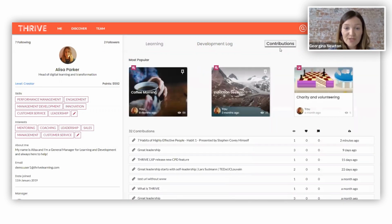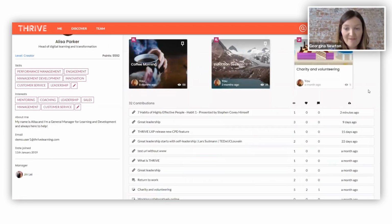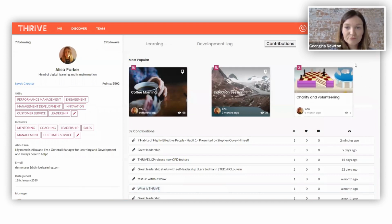We also have contributions. So here shows you everything that you've actually shared within the platform yourself. You can see what's been your most popular content, and then you can see views, likes, and comments for everything else that you've shared as well.